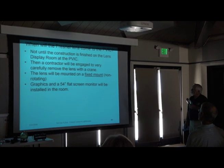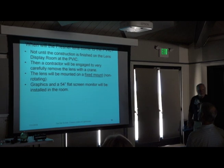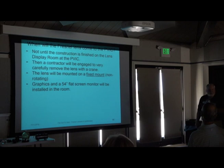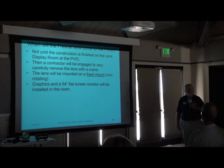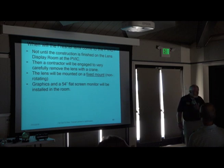So then a contractor will be engaged, and he'll come in with a great big crane, and he'll pull that thing out of the top of the lantern room somehow, put it on a truck, and bring it over here. And it will be mounted on some kind of a fixed mount, non-rotating. And there will be graphics, many pictures of the area, and also a 54-inch flat screen is going to be put in there, upon which we can put a movie of some kind, maybe a portion of this presentation or something else that would actually explain the history and the background of not only the Fresnel lens, but the lens in this particular lighthouse.